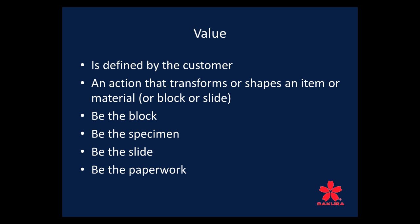And again, we're going to talk about customer service because they're core principles of these two methodologies. Value is an action that transforms or shapes an item or material, such as a block or a slide. Value will help you identify the waste. And this may sound silly, but sometimes with a process map or with looking at a process in your laboratory, you have to pretend you're the block. You have to pretend you're the specimen. You have to pretend you're the slide. You have to pretend you're the paperwork. Sometimes you cannot see things until you really closely follow the process.